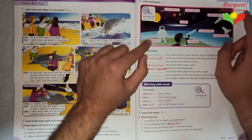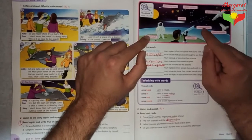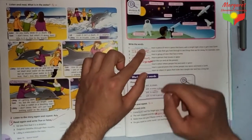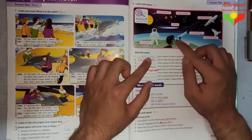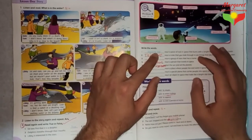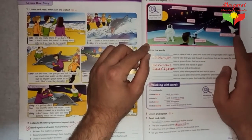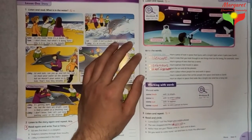This is a space station. Constellation is a group of stars together. Telescope is an object that looks like a tube. You look through the telescope to see things that are far away from you. An astronaut is someone who travels to space, and a space shuttle is like a machine that takes people from Earth to space.